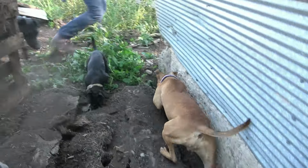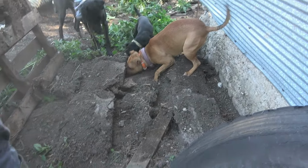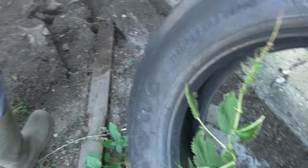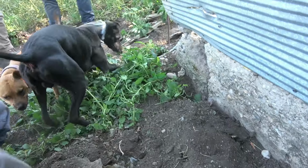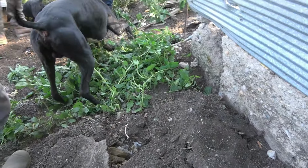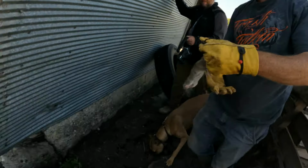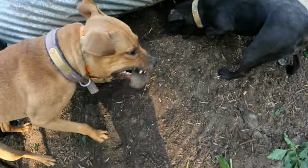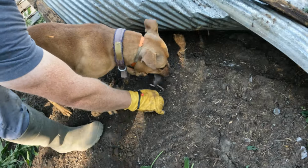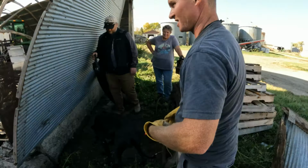Oop, wait. Oh, boss, you didn't see that at all, sir. Little juvenile. Good job, Joe. Good boy. We're going to get another one. Is it alive? Yep, so alive. Good job, Indy. That's a good girl. Out. Good dogs. Okay, watch.